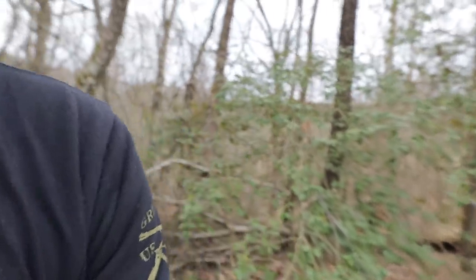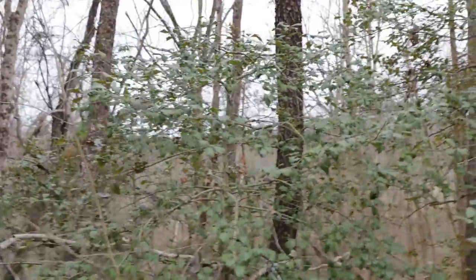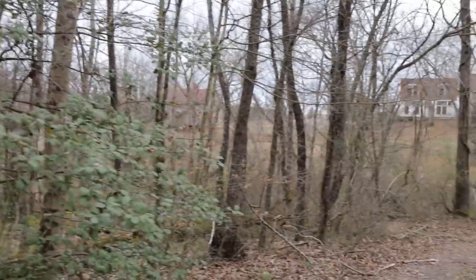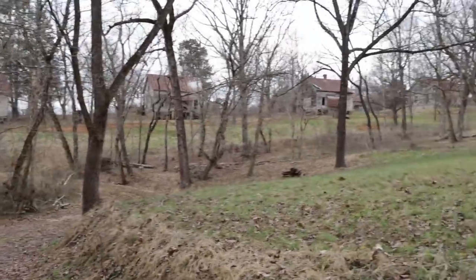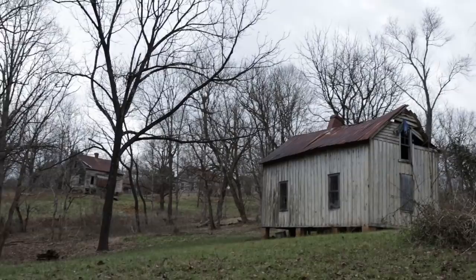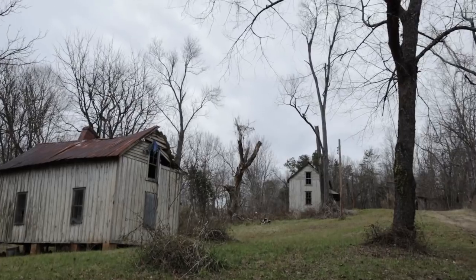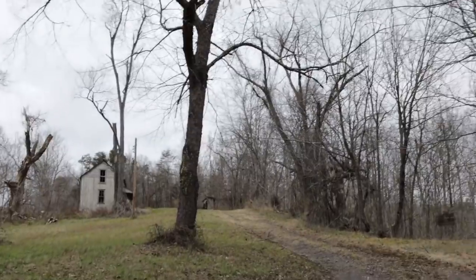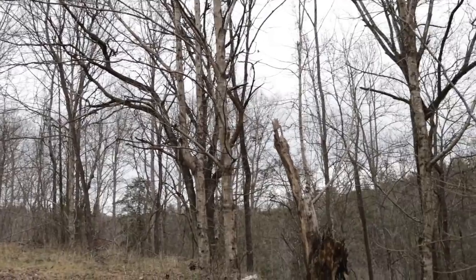So awesome. So beautiful. Look at this. So we're just going to... Let me go in a little bit so you guys can just see kind of what I see. As we turn, look down that trail. That's so cool. Outstanding.